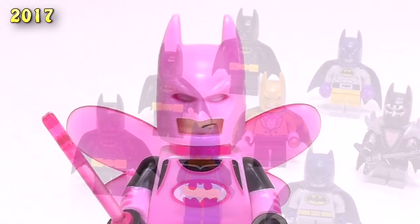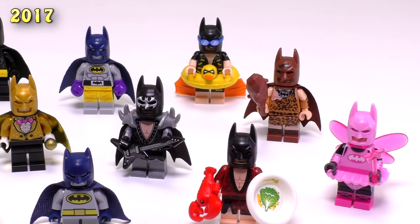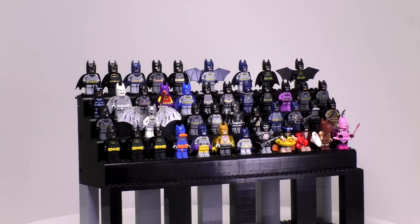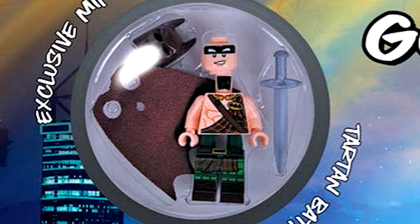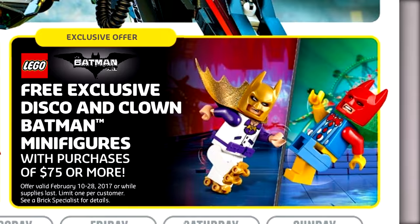So yeah, here are all 12 of the figures that have been released in 2017 so far, and it is definitely worth mentioning because I know some people, depending on what part of the world you're in, I think are starting to get a couple of these figs, but the ones that are on their way within a matter of weeks, few of them, is Tartan Batman. Then a week and a half after that, we have this poly bag that will be distributed on February 10th, which will include Clown Batman, or they're calling him Tears of a Batman, as well as Disco Batman.